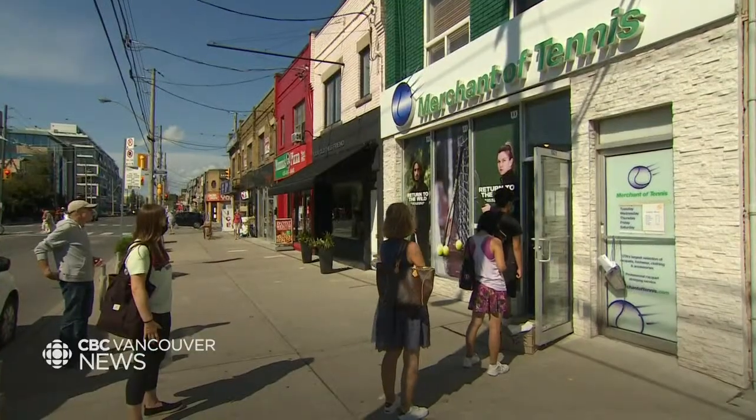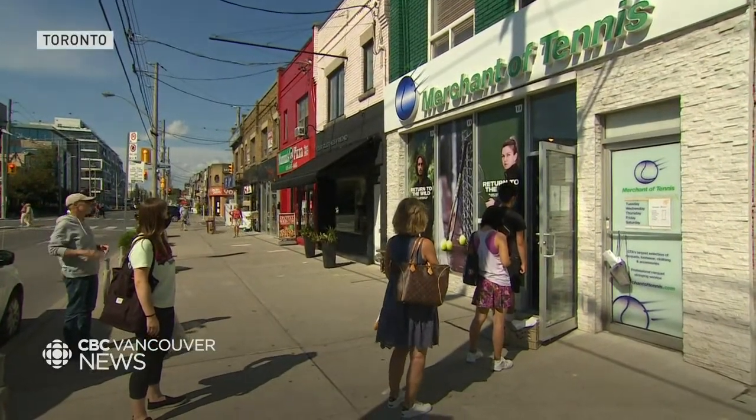"We also feel the energy coming from the people at home, the interest that they give when you see the numbers going up of people, you know, trying out tennis, watching tennis. It's just very encouraging for us." Just check out the lineup at this Toronto tennis shop.